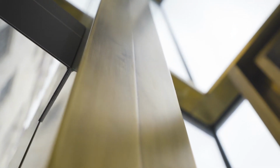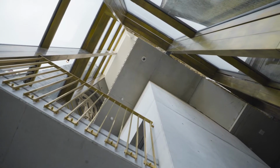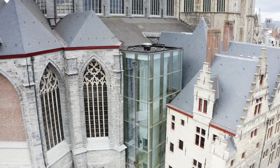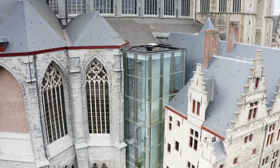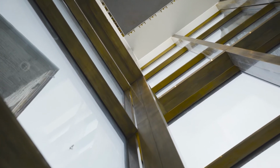That's the reason we had to look for a construction where the lift and also the stairs support themselves. At the same time, on the outside, it must be completely open. That's the reason we have chosen the Jansen profile. It was a very complex way to build.